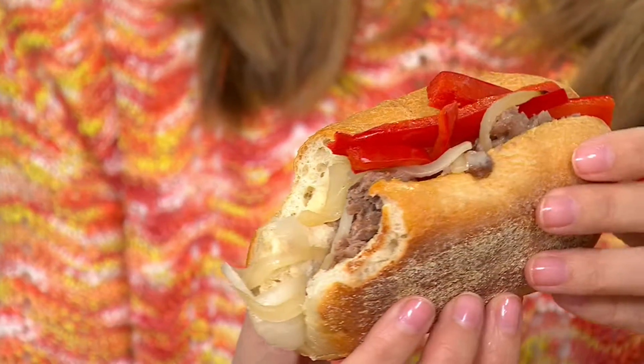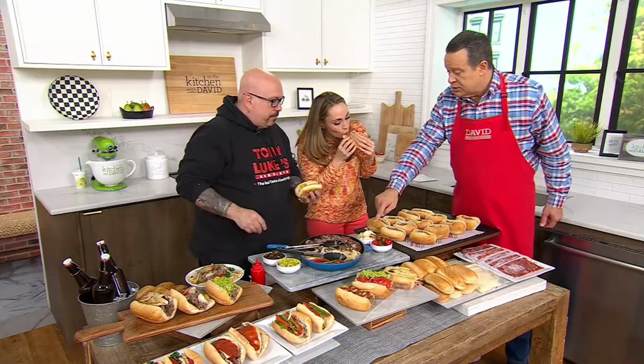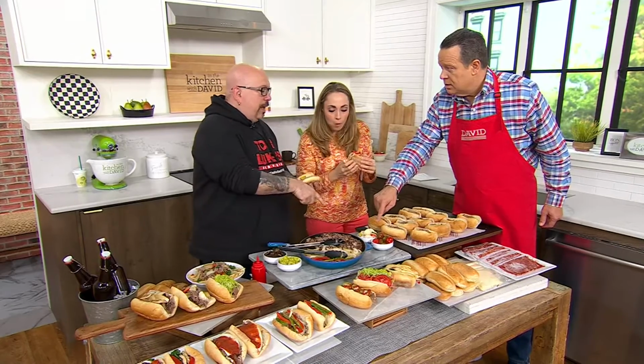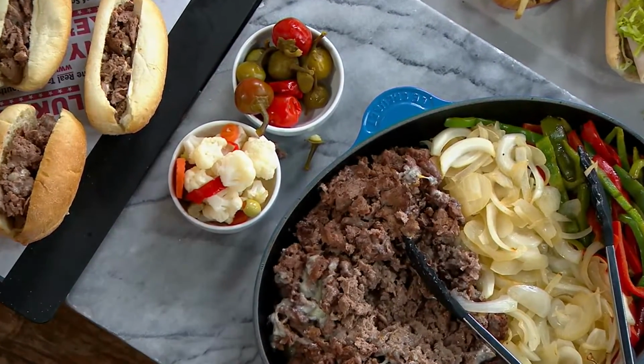But imagine calling someone up and saying, hey, you want to do tacos? No, we're going to do a cheesesteak party. And I'll bring the kit over. Just saute up some onions and some peppers, or get out the pickled vegetables. These have an Italian name. What is it called? Giardiniera. Thank you. Because I can't say that for the life of me. For love or money, I can't say it.